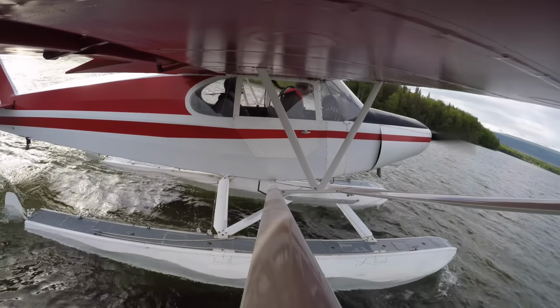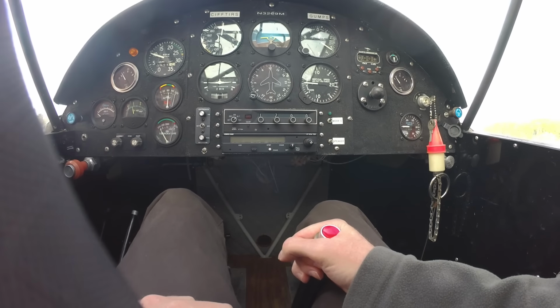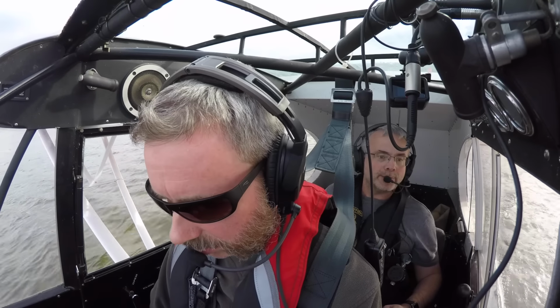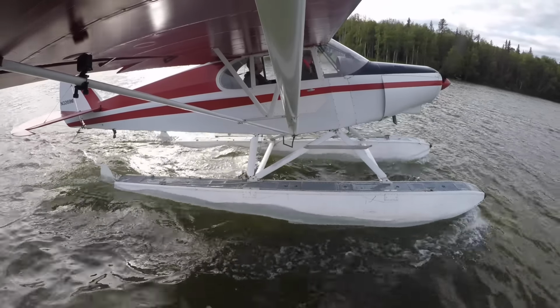Okay, now we're into the wind, mixture, propeller, which we don't have, but we're going to have here shortly. And UPSAF securities. No, I'm going to keep my shoulder belt loose, I guess. I can reach the flap handle, but it's not ideal. As long as you don't hit the bars, you're good. Yep, so we're going to take off. Flaps are staying where they are until we get airborne.